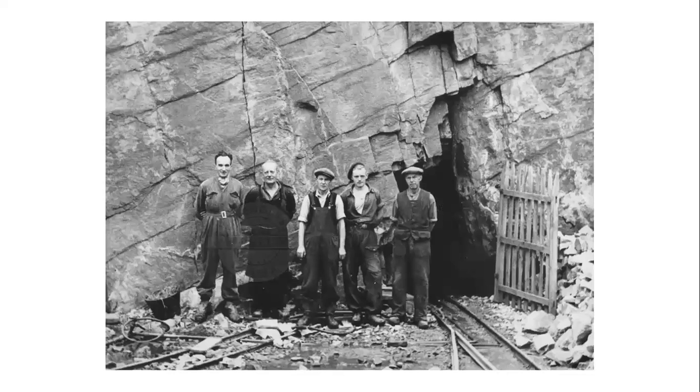And they are Tom Jones, Billy Bell, the smith, a guy called W. Robson. We don't actually know very much about him. And then Billy's son, Eric, and Jack Graves, who was the foreman in the quarry at the time.